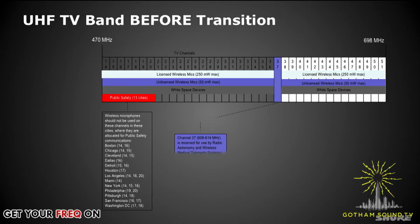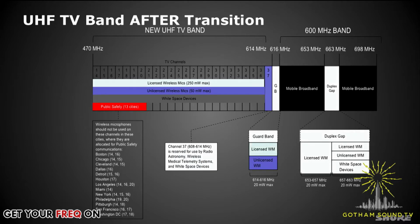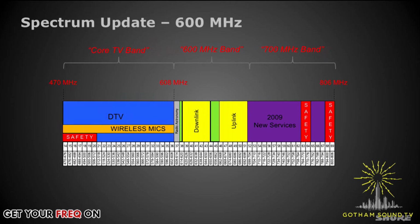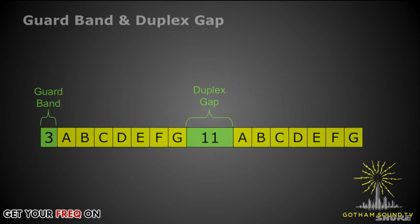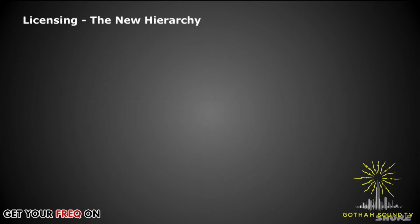We showed this, I think this is almost the same slide here. So what happened before and after, I'm going to skip through this. Same type of thing. Guard band about 3 megahertz and the duplex gap about 11. Of course, being licensed has, as we mentioned before, distinct advantages in being able to use this.